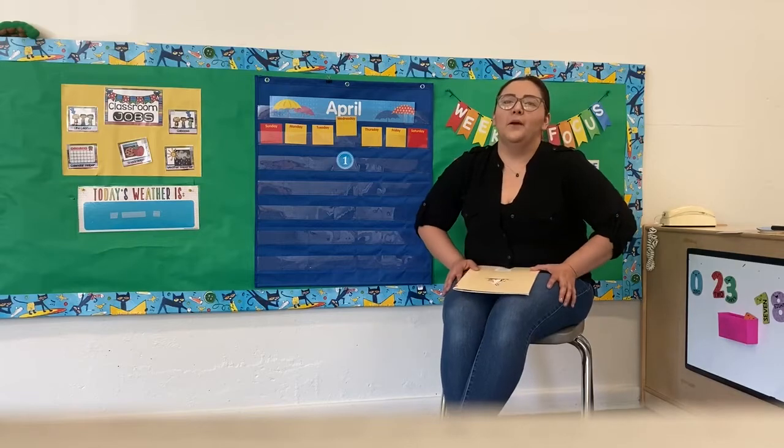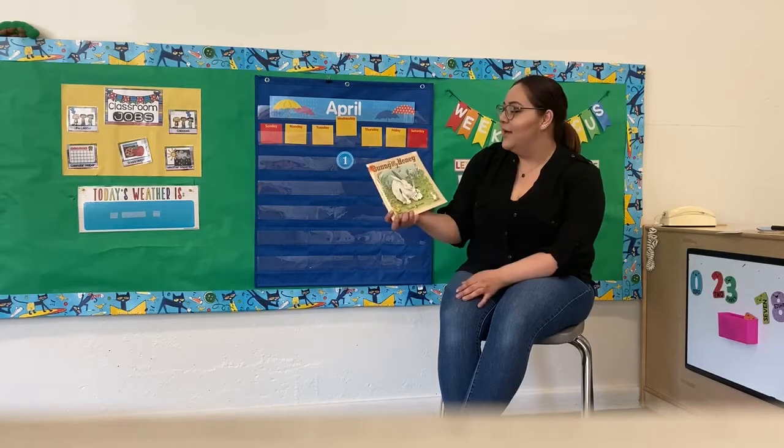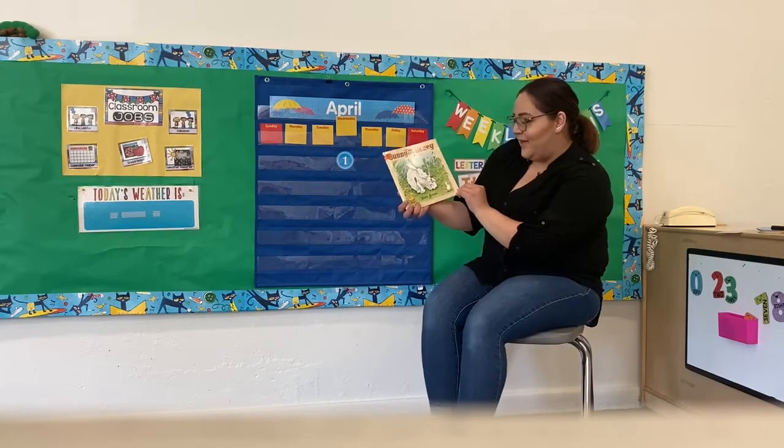And if we were actually in school, this week we would be learning about bunnies. I know it's one of my favorite animals. So I have a story here called Bunny My Honey by Anita Jeram.